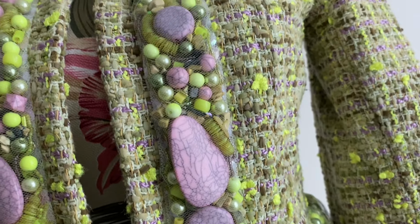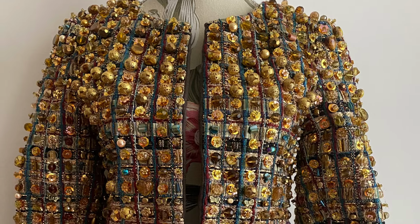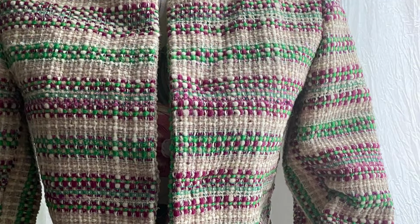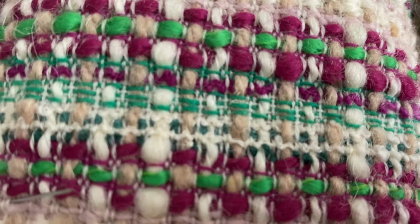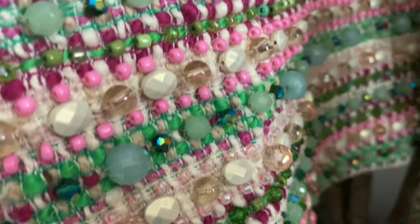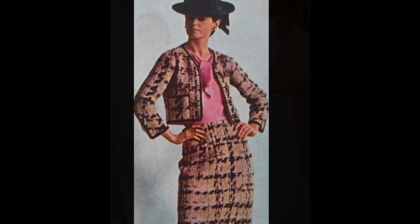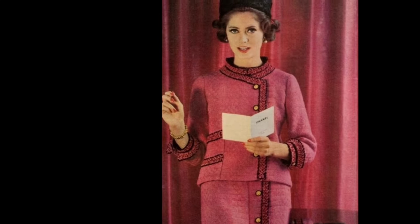My jackets are very, very bling because I'm using up my massive bead collection. This tweed looks completely different with beads on to without. It's mostly teal and olive and a sort of antique gold. This one here is what the actual tweed looks like. This is a Marc Jacobs tweed, and this is what it looks like once it's beaded. It's completely different, so just think about that as well. I know that's probably not a problem for everyone.